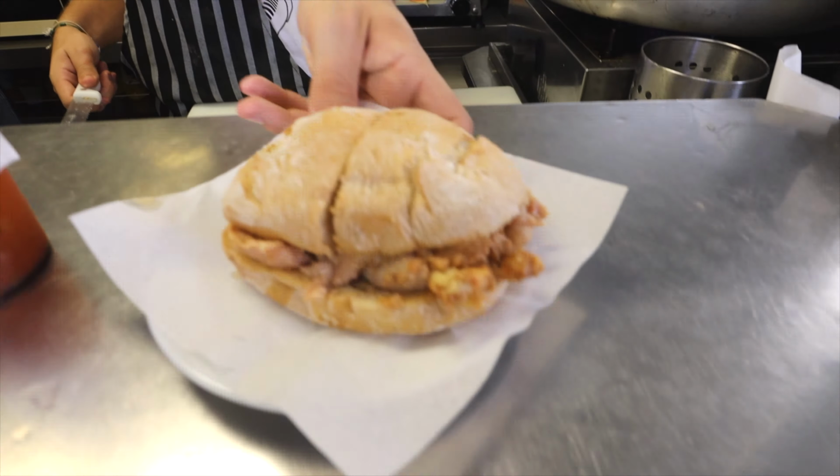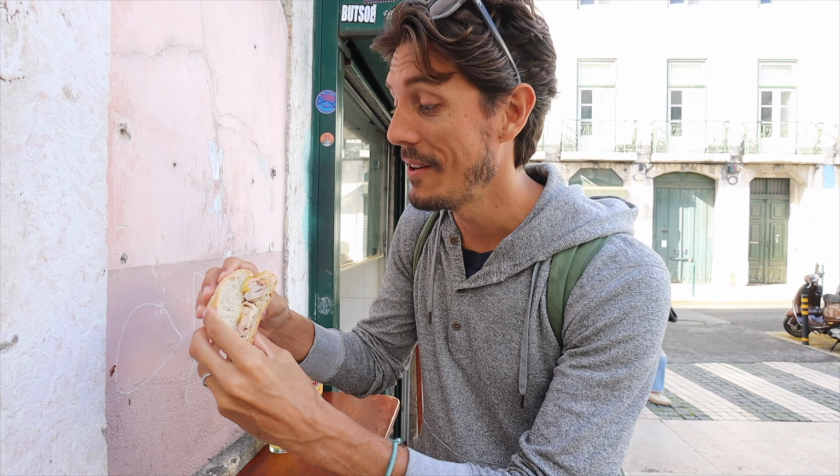So it's sliced pork, marinated in white wine sauce, I think chili peppers and also its own juices and love. It looks very delicious. I topped it with some yellow mustard, some piri piri sauce, and there's also whole cloves of garlic in there. One of Portugal's most iconic sandwiches. Let's dig into this baby.